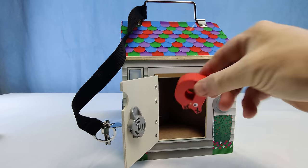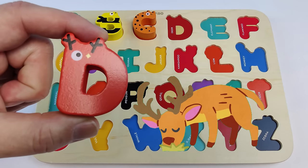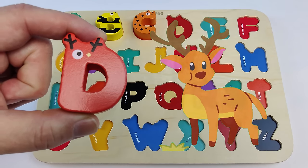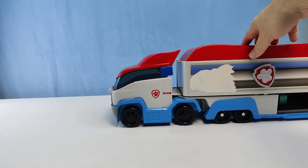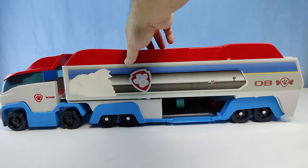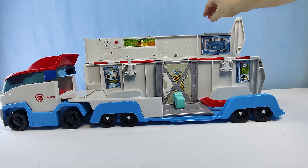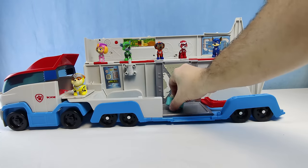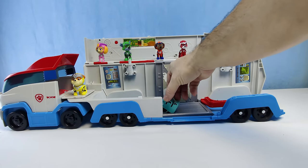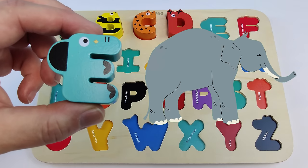There's another letter. It's the letter D. D stands for deer. It's the Paw Patroller. Wow. Oh, it's the Mighty Pups. They found the letter E. E stands for elephant.